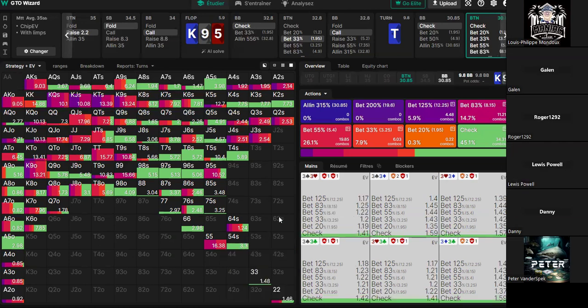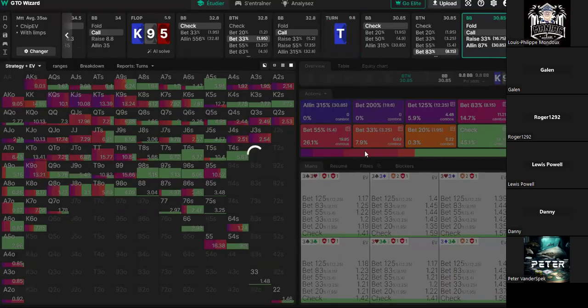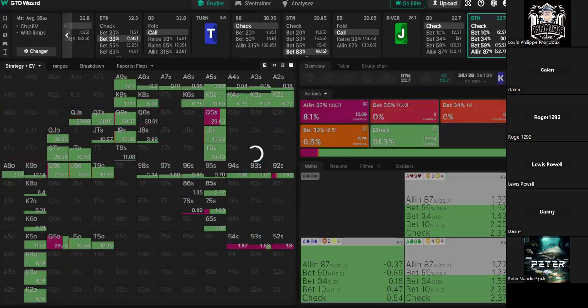Probably because I like bluffing the river, I think, because on the check node he should be barreling on the river with some of his value. I don't know how much he's gonna be checking there, but maybe he does some. It's gonna be like 0.01 combos, probably less.